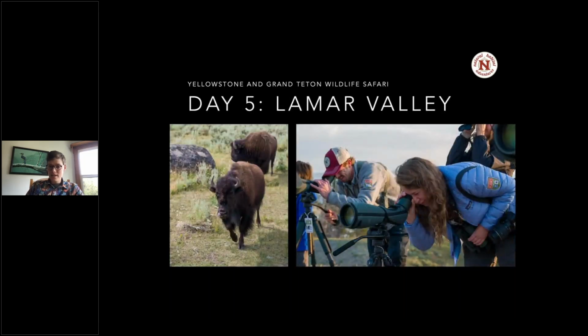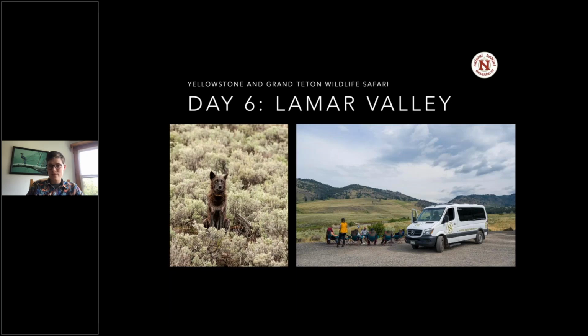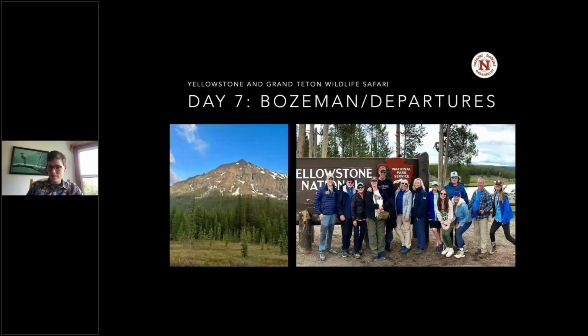And then the next day, this trip is really geared towards wildlife viewing. So we spend the most time possible in wolf country, which is really the Northern Range and in particular Lamar Valley. Day 6, we spend more time in Lamar Valley. And then day 7, we make our way to Bozeman for departures. So that's just the very quick rundown of the 7 days and where you spend them. And now we'll dive more particularly into what this experience was, starting on September 5th and going through the 11th.